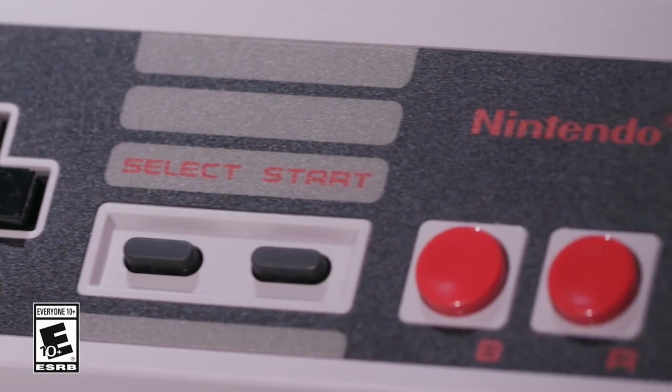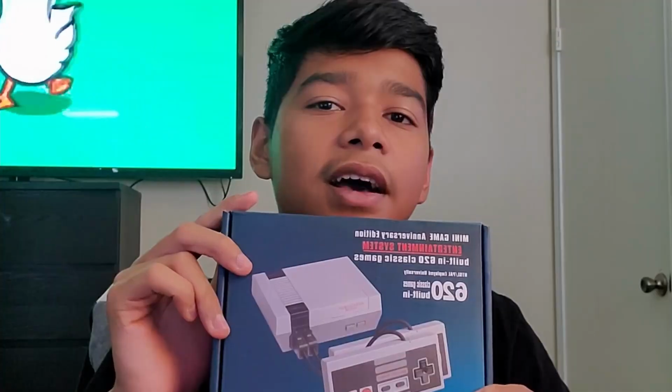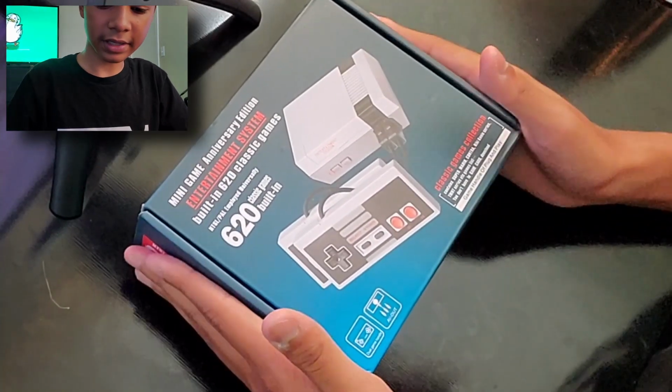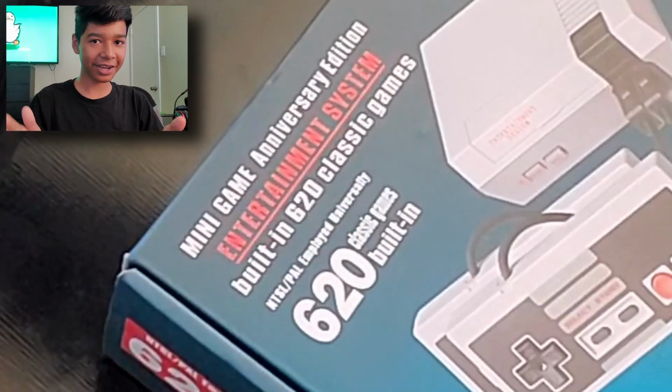All right, next product. Alrighty, now I'm sure a lot of you have seen that NES Classic system that I think they released maybe a year or two ago. And you probably have also seen a lot of those knockoff versions of those said consoles. Well, I got one. This, ladies and gentlemen, is the Mini Game Anniversary Edition Entertainment System. Now, the funny thing about these knockoff consoles is that they can't use the word Nintendo because they'll get sued. So they instead use the word entertainment system.